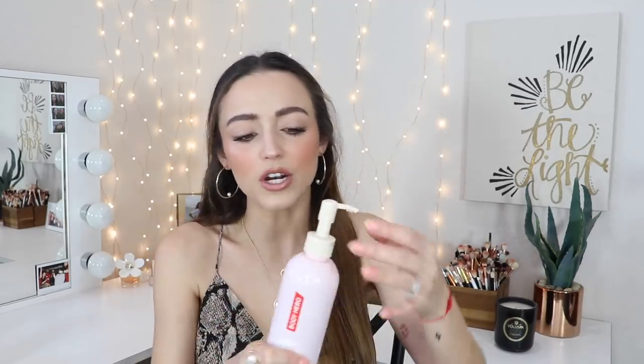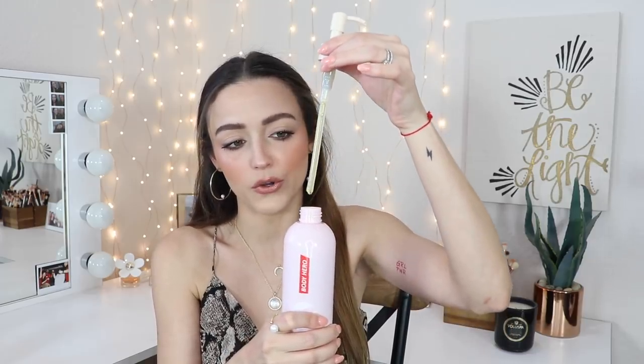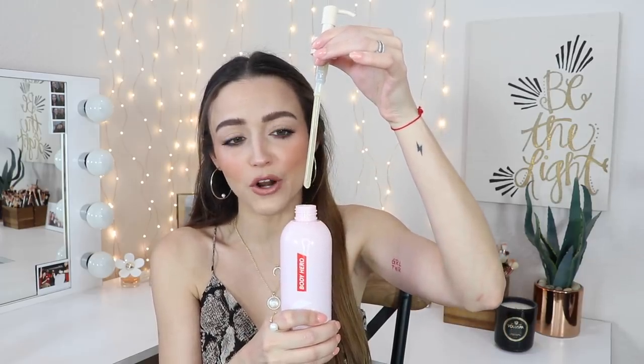I have been using the L'Occitane almond oil body wash for years now. Danny and I love that one, but ever since she gave me this, I have been using this so, so much. It works the same way as the L'Occitane. It's a shower oil that feels super oily when you put it on the skin, but the minute it makes contact with water, it gets so soapy and creamy and delicious. And I feel like it does clean your body really well while keeping it very, very moisturized.